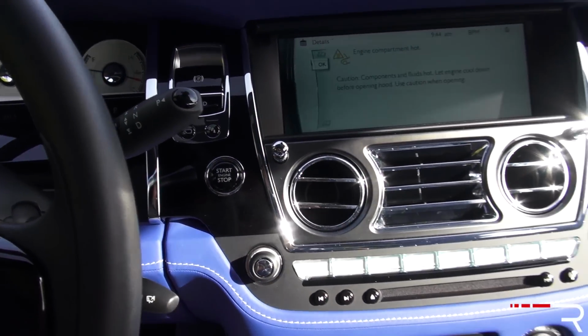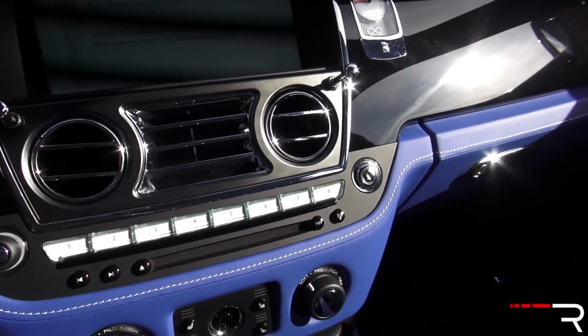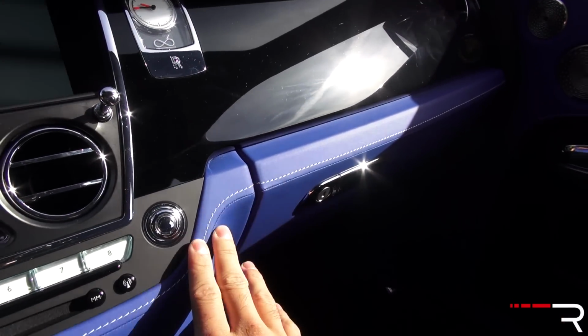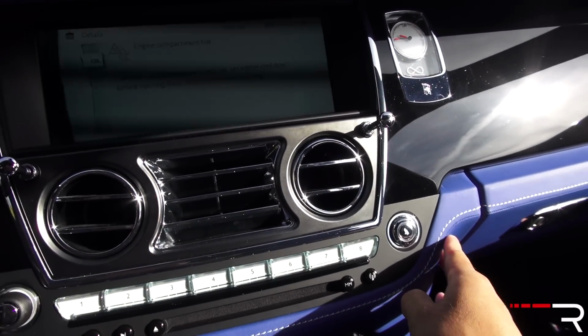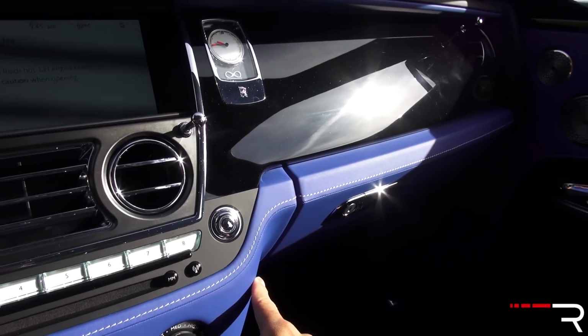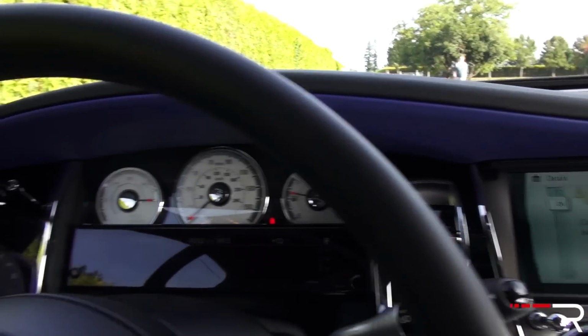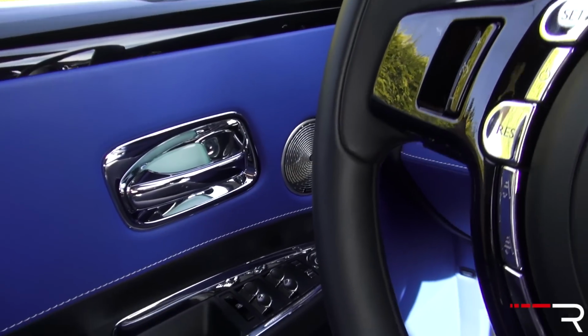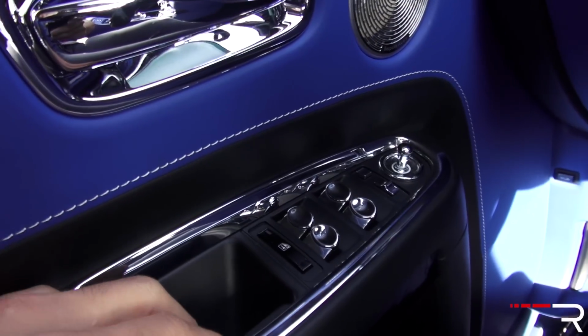Rolls-Royce owners, I'm sure, don't really care about how much engine RPM their car is producing or using up. But you can see here really exquisite materials. This nice piano black. There's metal trim here and there. There is stitching on the dashboard here, on the upper part of the dashboard. You have the blue leather kind of everywhere. It's contrasting really nicely. And you can see here the window switches also don't remind me of a BMW.